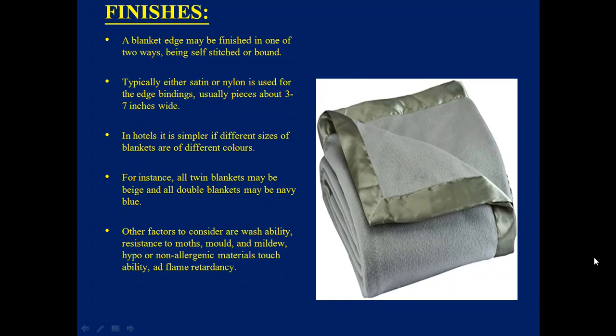And other factors to consider are washability, then resistance to moths, then mold and mildew, then hypo or non-allergenic materials, touchability, and flame retardancy. So these are all factors you have to see as far as finishes of blankets are concerned.